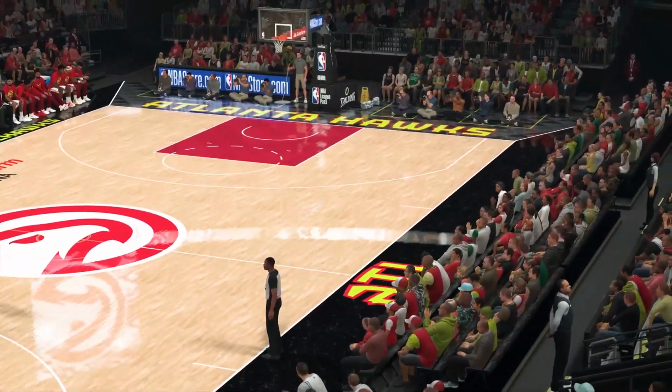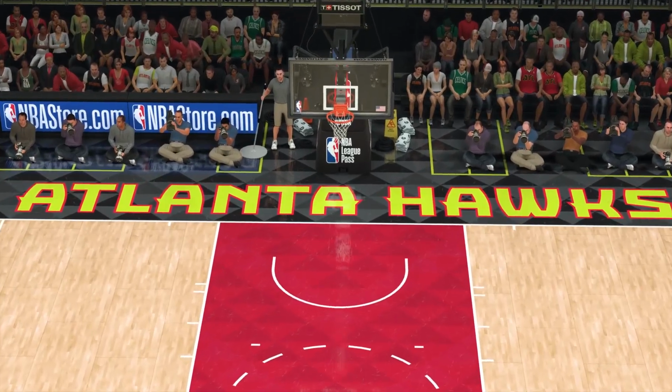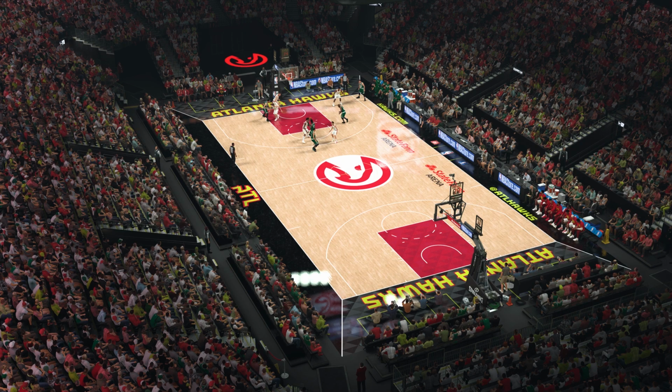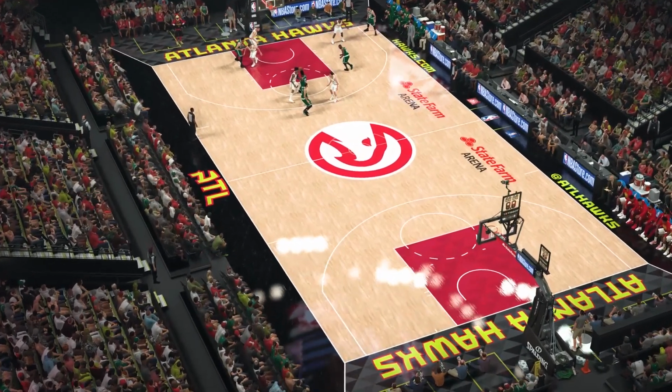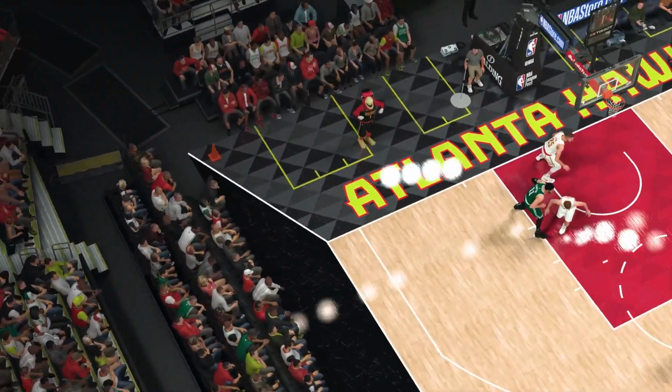I can't really tell if that little arrow in the paint where the red is new or not. I couldn't really tell exactly from the images I saw. Either way, the court's fine. I never really have been a fan of this design anyway for the Atlanta Hawks. I know some people actually really do like it. Personally, I think it's kind of lame. Never been a fan of it. I don't even like the colors, but whatever. It is what it is.